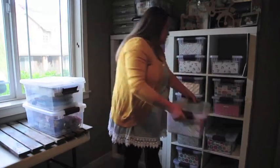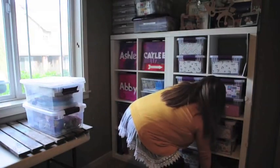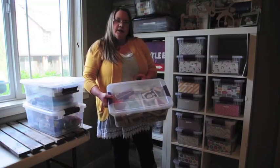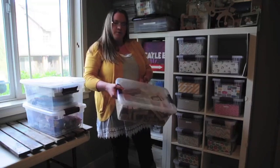So I just have one more bucket down here, and it's just stamps. Nothing special. It's all stamps. Ink pads are in there. Stamp a project, stamp a card, put it back in the bucket.